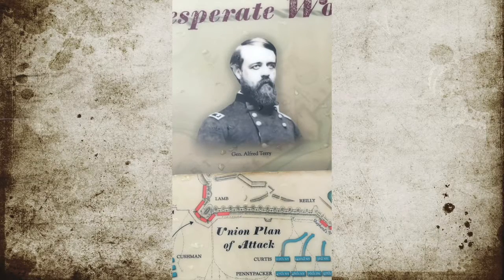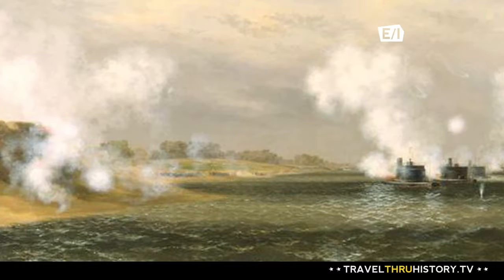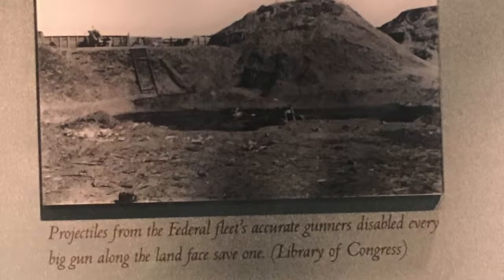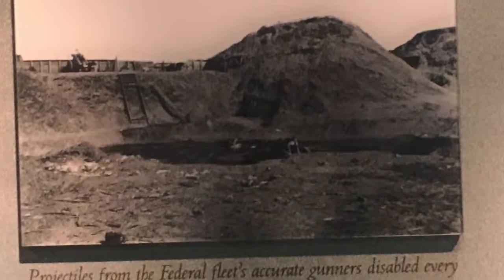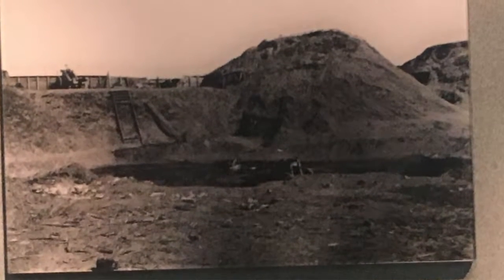I think that's important. For the second battle at Fort Fisher, they returned with a new leader who you're looking at right here, General Alfred Terry. Now, unlike the previous attack, this one was calculated, and the majority of the shots the Union took hit their mark, and only 4 cannons were left usable inside Fort Fisher. Even though Fort Fisher was sturdy, it had a winding fence and even landmines, it was not enough to keep the Union away.